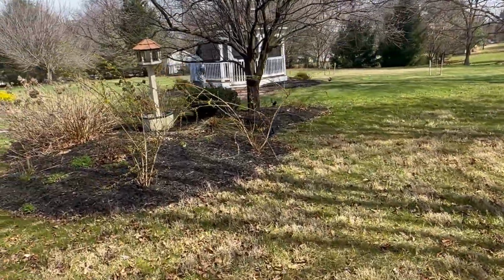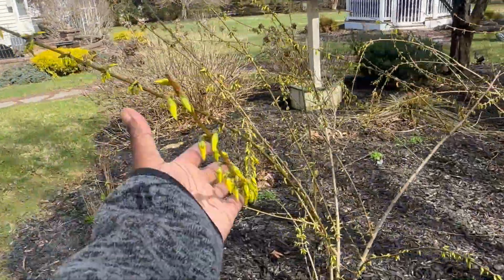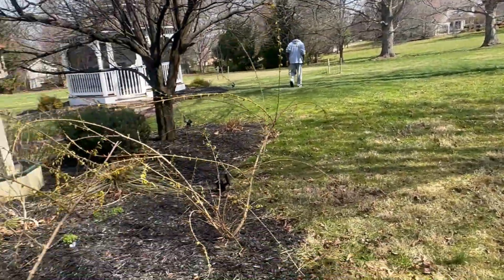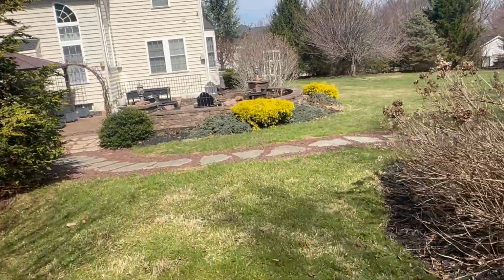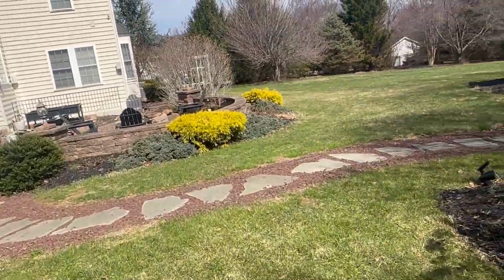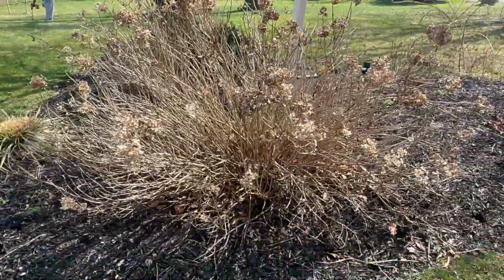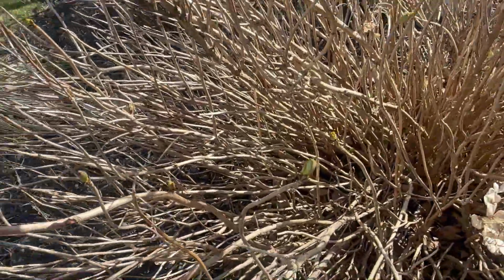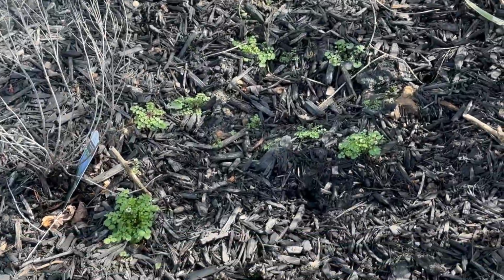And last year we planted these that we hope would grow and fill in as well. So we're gonna have to wait and see how all of this turns around. But for now, let's go ahead and get to cutting down some more things, like our hydrangea here. It's starting to bud. So I really have to get focused here. Like I said, weeding as well. This is horrible.